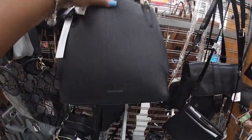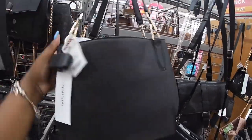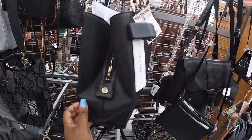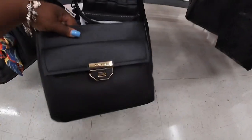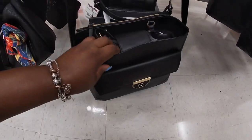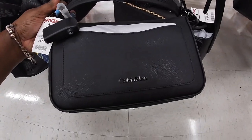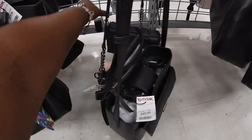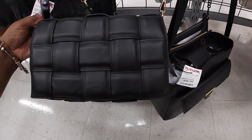Calvin Klein, $50. This one is $50. What is it, Calvin Klein? Okay. This one is pretty, $50. Calvin Klein. And $70. Unica.